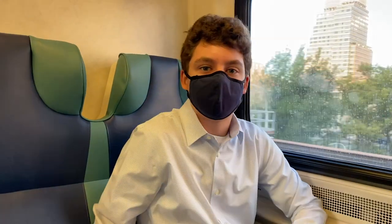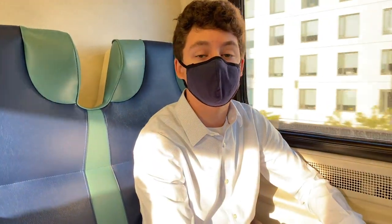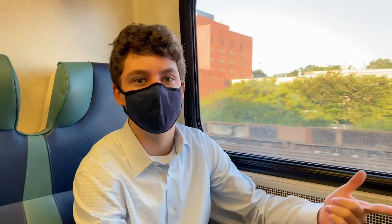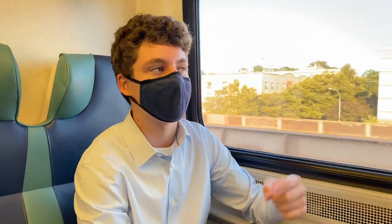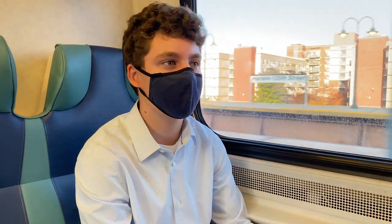All right, so we just got down on the train, and I live on the Upper West Side of Manhattan, so I actually have to take two trains just to get to this train. Sometimes I take the 2 train or the 1 train to the shuttle train, and then I take the shuttle train to Grand Central, and then I get on this train. But you know, the commute's only about 45 minutes, so I wake up relatively early, but not too early.